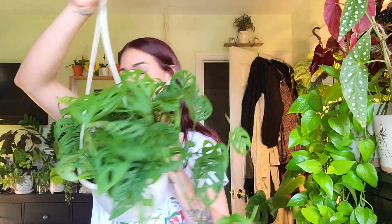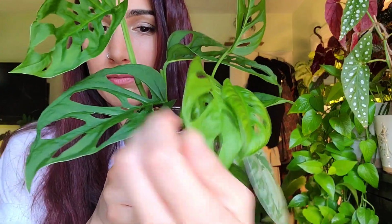And I do have a cutting of this that came off in water next to a cutting of my regular Adansonii. So I don't know if you guys can tell which one is which, maybe, but these here are my Adansonii leaves that I've had and been assuming was just a regular Adansonii, and then this is the new one.